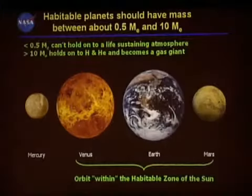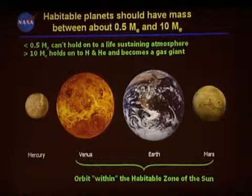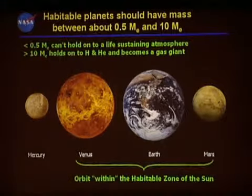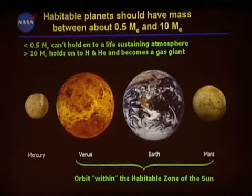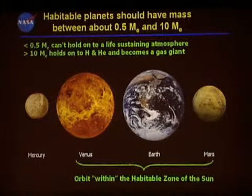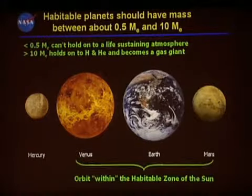The other factor that we are keeping in mind is that we're really interested in looking for planets that range from about a half of the mass of the Earth to about 10 times the mass of the Earth, what we would call a super-Earth. And the reason for this is that if the mass of the planet is less than a half of the mass of the Earth, to take Mars, for example, Mars is orbiting in the habitable zone around our star. However, its mass is much lower than half the Earth mass, so it doesn't have enough gravity to hold on to an atmosphere.